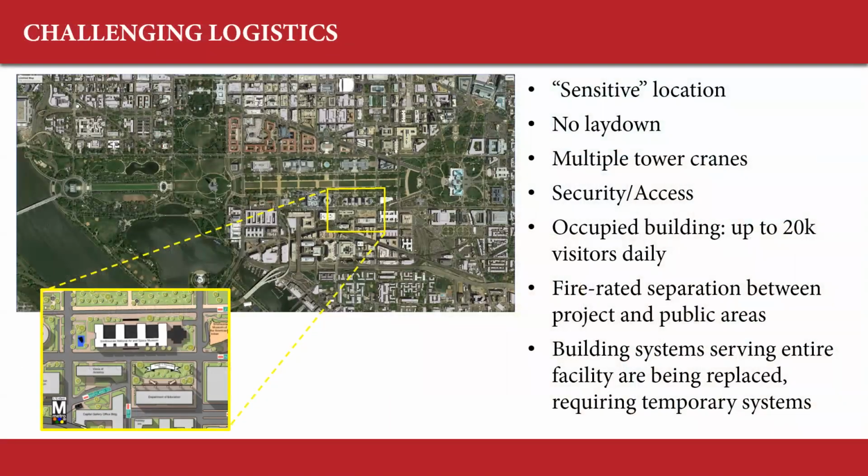Challenging logistics, certainly. It's a very sensitive location right on the mall, right in the heart of Washington, D.C. There's no laydown area. We're utilizing multiple tower cranes. Security, as you imagine, is a concern with a high-profile federal building. Like I said, the building is occupied, so we are working from west to east, zone by zone. At no point will more than half of the building be closed. So the building is still seeing up to 20,000 visitors per day. So it's a highly occupied building.